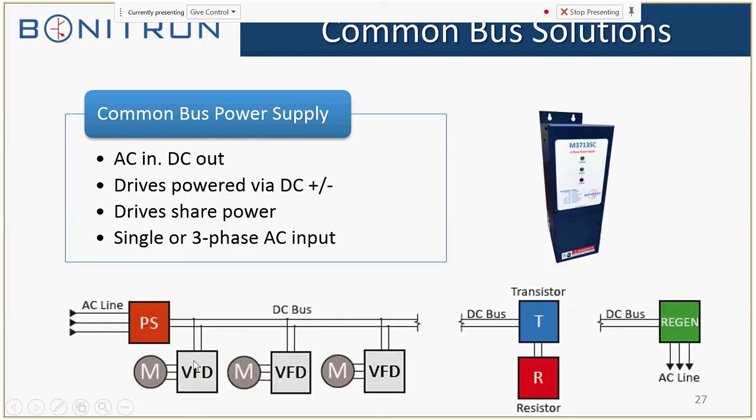So if this one needs 20 horsepower, 20 horsepower, 20 horsepower, and you're looking at needing 32 amps, 32 amps, 32 amps, so you're roughly going to need 94 amps. So you will need a 100 amp power supply to power all three of these drives.